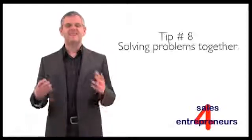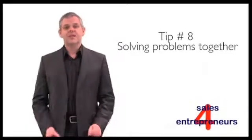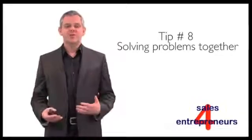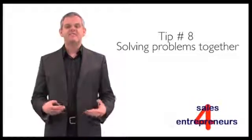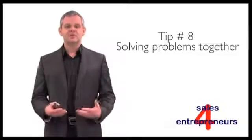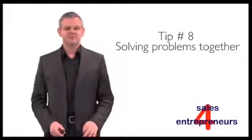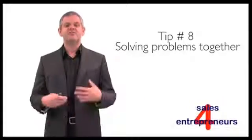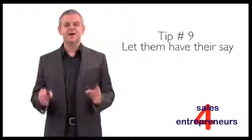Tip number 8 is about avoiding letting them know that you've already solved the problem. This is because you need to work with them, you need to build a relationship with them, and this relationship building is all about being equals, about moving forward together. So avoid saying, oh, we've already sorted this out, because it just belittles them and it doesn't allow you to build a stronger relationship.